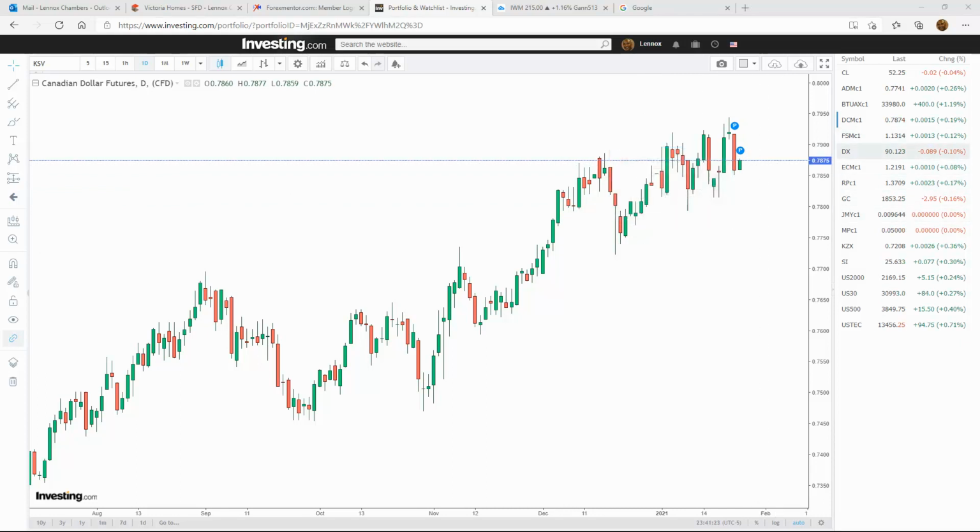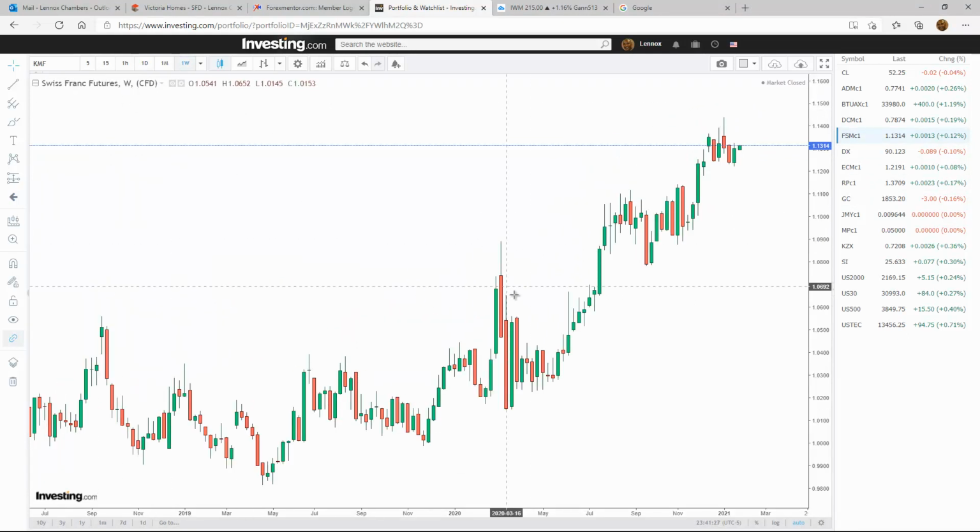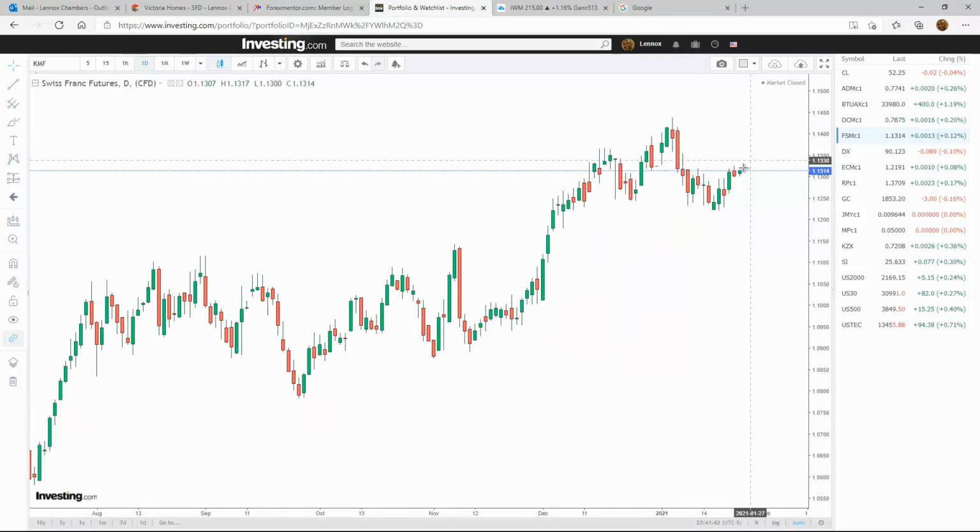Okay, looking at the Swiss franc on the weekly. Also lots of strength again. It's been very strong going up, and we had a little bit of a lull. It's looking to push to the upside again. So that's what I'd be looking for with the Swiss franc. Further strength to the upside is imminent. We could see a slight pullback at first, but more strength to the upside for the remainder of the week.